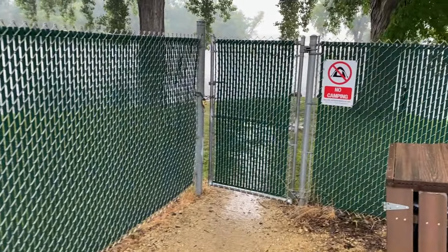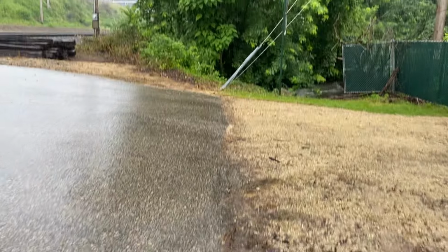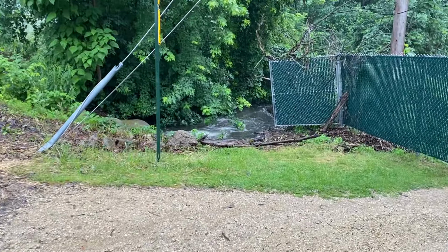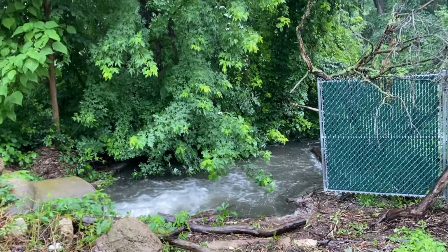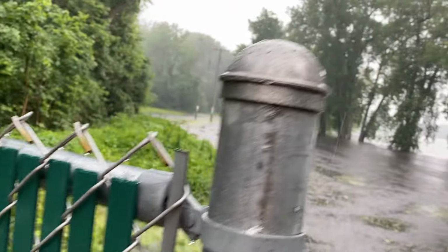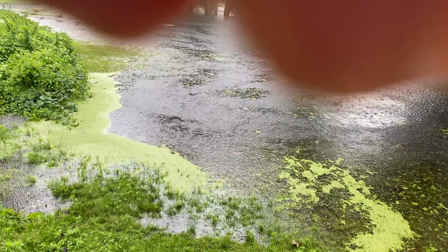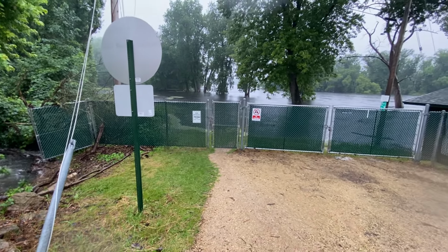Oh, they locked the park up, and that's funny. There's a fishing float. Who the hell was fishing that? But yeah. It's almost entirely underwater. It was a little higher last year, but it's up there. That's all for today.